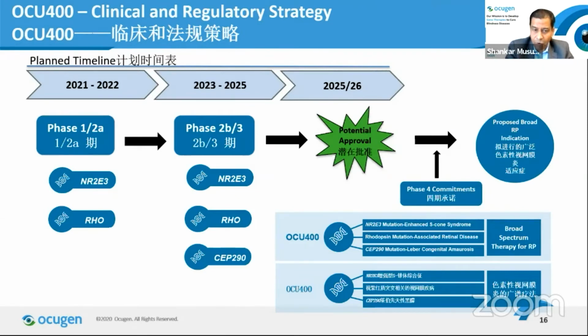So I mentioned before, our goal is to initiate 2 parallel phase 1-2 trials next year in 2 different disease populations. And then once we get the data, then we will move into at least 3 parallel phase 3 clinical trials, because it's the same product. So you don't have to repeat any preclinical toxicology studies. You don't have to do any safety work. We'll be able to move into multiple parallel phase 3s. Once we have the data, then we can get a potential approval for broad retinitis pigmentosa indication with some phase 4 commitments. We are currently working with FDA and EMA. We'll also be working with Chinese regulatory authorities through our partners, and eventually move forward with the clinical trials there.